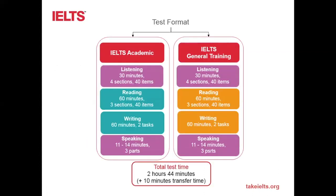The test format, I'll just go over very quickly. There are 4 sections to the test: the listening, reading, writing, and speaking, and the test takes about 2 hours and 44 minutes. The listening test is 30 minutes with 4 sections and 40 items. It is the same for both the academic and general training. Test takers listen to 4 recorded texts, monologues, and conversations by a range of native speakers and write their answers to a series of questions.